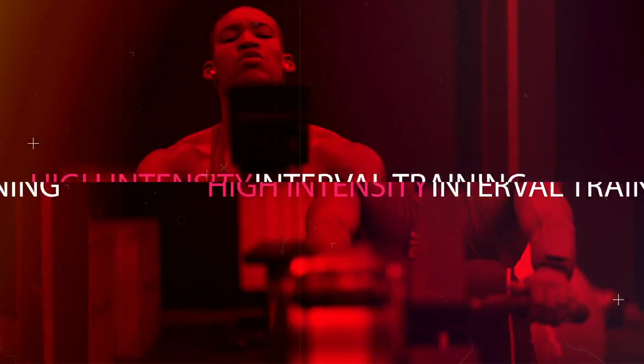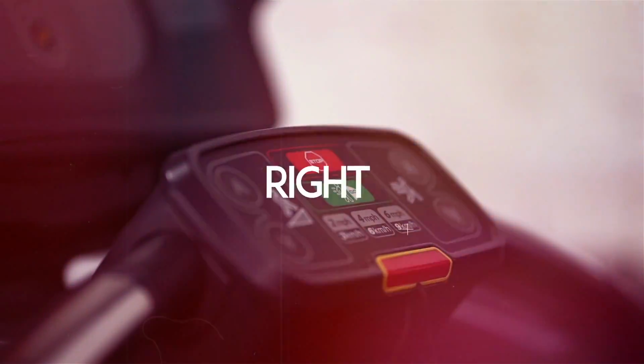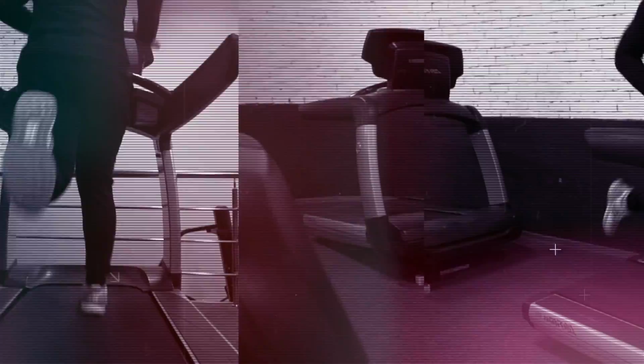How to do HIIT cardio to lose stubborn fat. Getting into great shape may not be as complicated as many people think, but requires that you get a lot of the little things right, ranging from caloric intake, macronutrient balance, progressive overload, training frequency, and more.